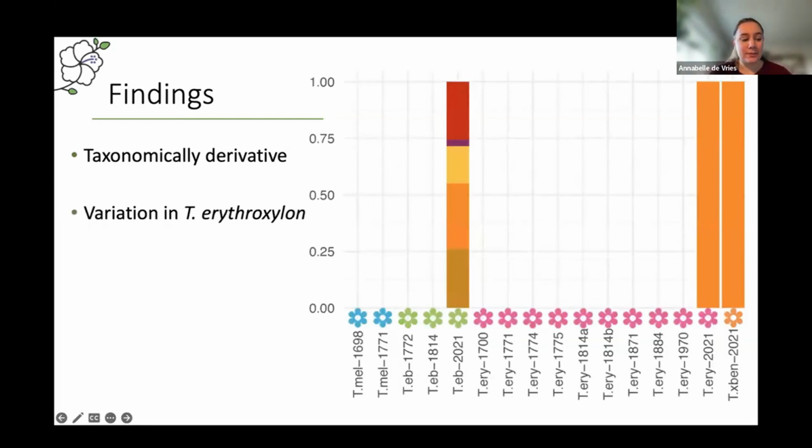We also did a mixture analysis, which you can see here. There you can see that the mother material of ebenus is actually mixed, which was something we did not expect. But then erythroxylon and benjaminii grouped together again, and benjaminii, which was a hybrid and we expected to be mixed, is not, which caused a bit of confusion.